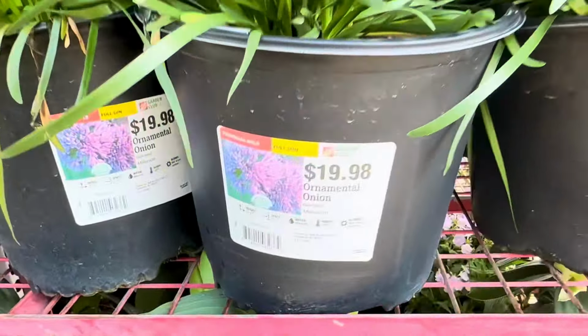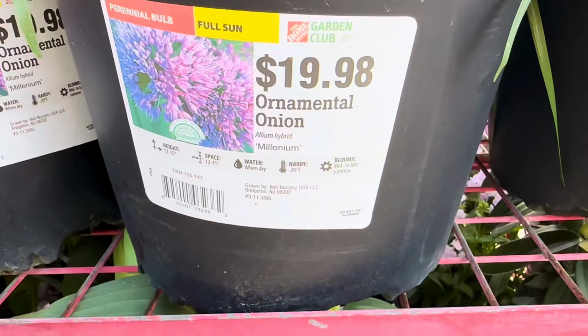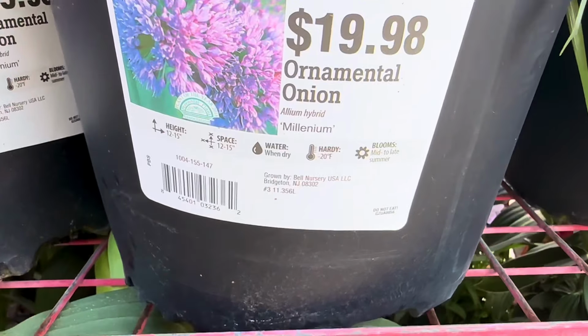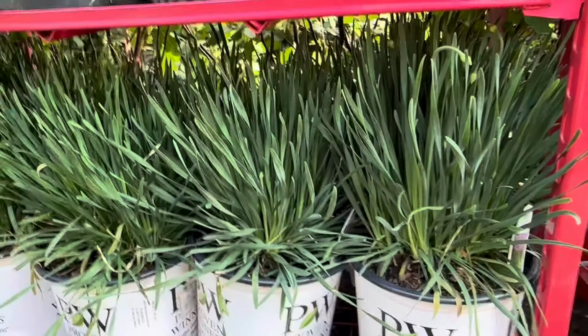Same asking price of $19.98. This is a full sun perennial bulb. Beautiful purple colored blooms. This variety is called Millennium, and this is an allium hybrid. Height will be 12 to 15 inches. Same with the spacing, 12 to 15 inches. Hardy to minus 20 degrees Fahrenheit.